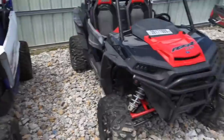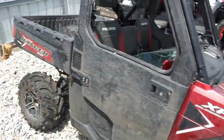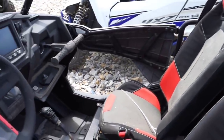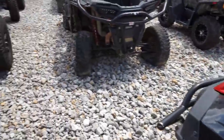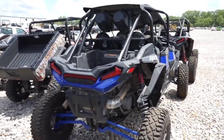And there's a Polaris right here. Another Polaris, another Polaris. Bunch of wrecked Polarises. I like this one. You got a skull on the shifter. That's funny. No keys on this one though. So we'll keep moving. I like this one. It's all jacked up. Look at this one. This one right here is ridiculous.